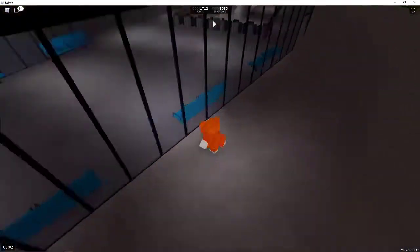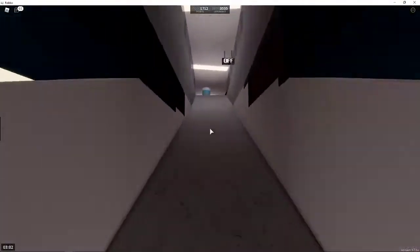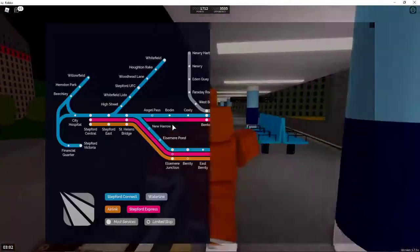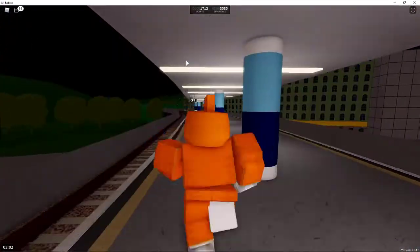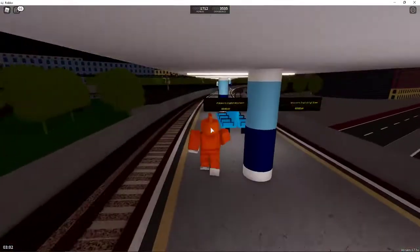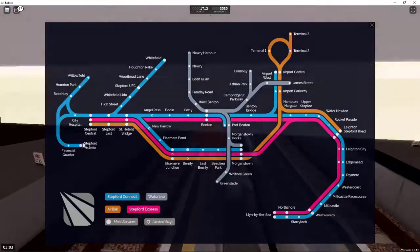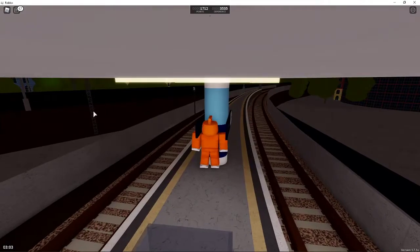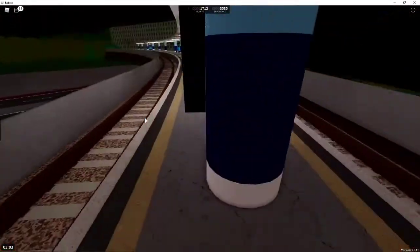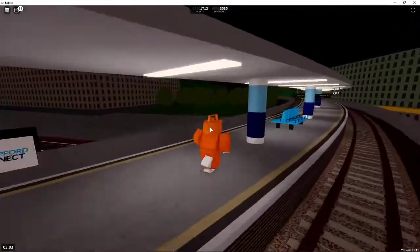Anyways, continuing along, let's look at the platforms. Now, platform 1, which is this one, is for northbound services to Stepford UFC and Whitefield. And platform 2 is for south / westbound services to Willowfield, Victoria, and Central. Honestly, I don't think it really matters where you sit because it's a singular island platform.